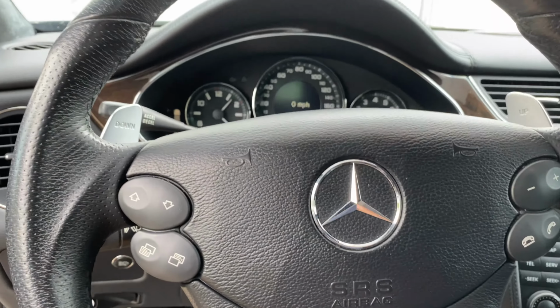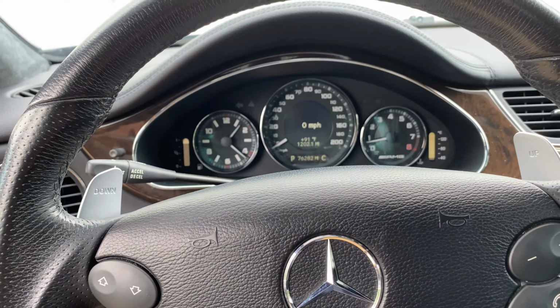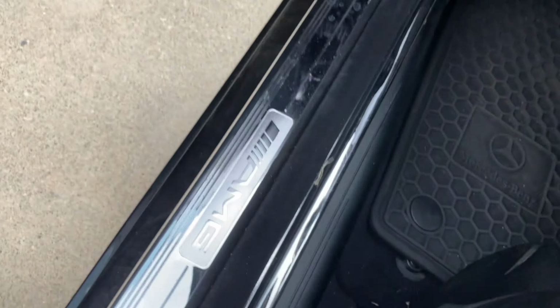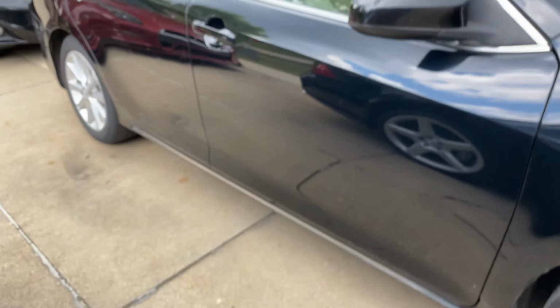Yes, awesome. Not really. So you can see the car is at 76,000 miles. It's kind of blurry. 76,000. I bought it at 61. Let's give you guys a quick look at the engine. Okay, like I said, it's not anything crazy.